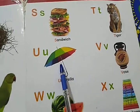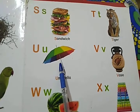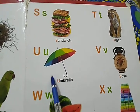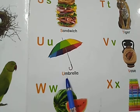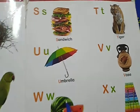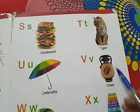This is umbrella. Umbrella protects us from rain. Capital U, small u. U is also a vowel. Spelling of umbrella is U-M-B-R-E-L-L-A.